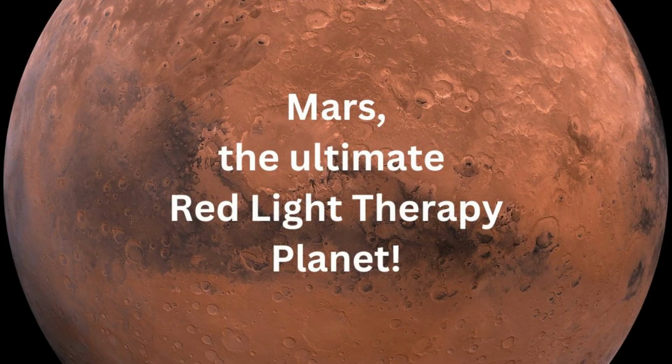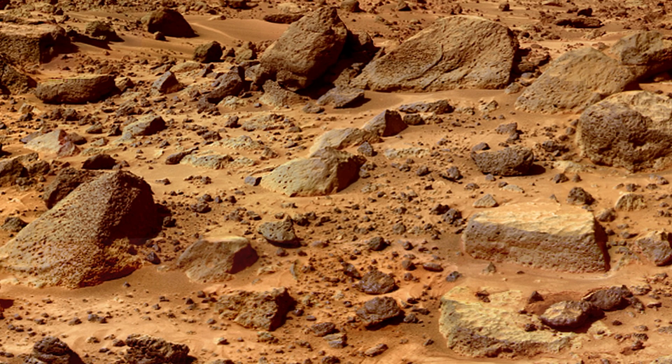I mean, decades of study can't be wrong about red light therapy. Look at the planet Mars. It's got, well, no, we don't use that kind of red light. Maybe the red light there wiped out the entire population.